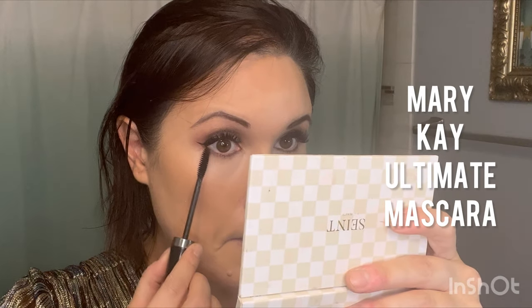We'll do some mascara for tonight. Don't normally wear mascara on the bottom during the day for school and work because it does tend to smear. So I'm just gonna do a little bit for this evening. Really pretty, simple eye look. Beautiful.